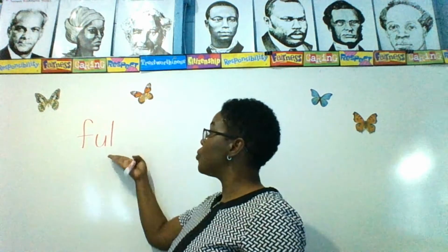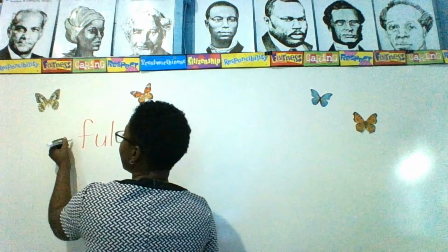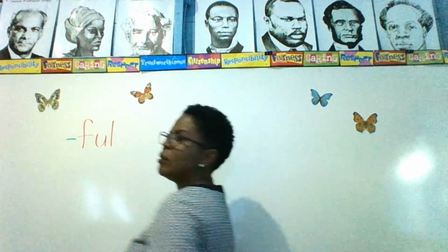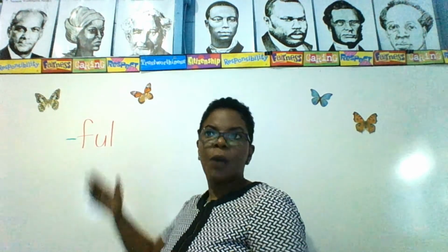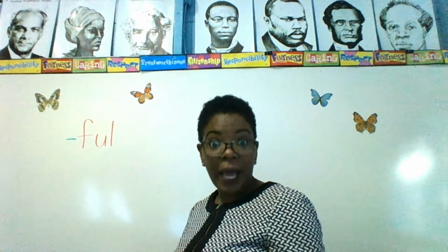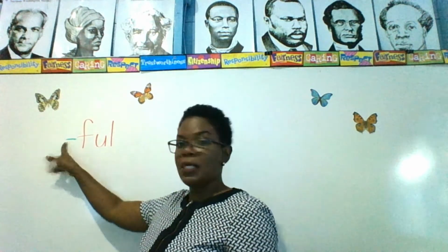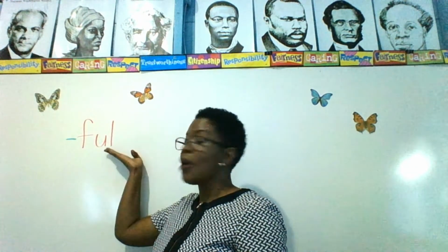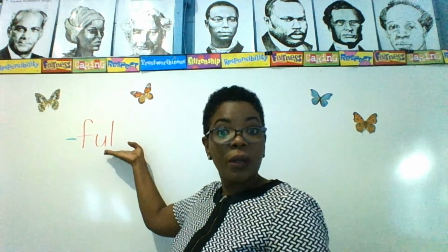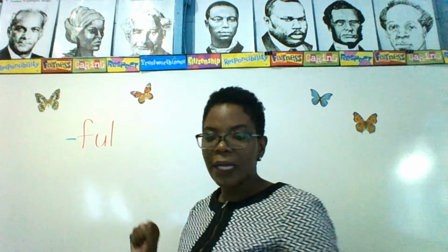Now, when we write our suffixes, we tend to put a mark right here, because this is a natural suffix that you will know is going to the end of a word. But there are some, like ing, that could be a part of a root word. So we normally use this line here, which we could call a hyphen, to show that the letters are intended to be used or understood as a suffix. So we are looking at the suffix full today.